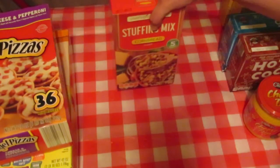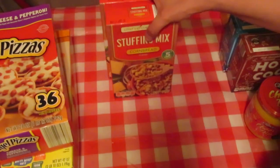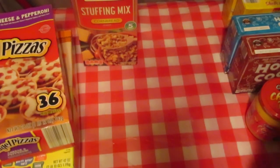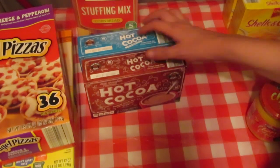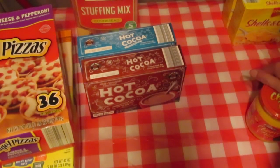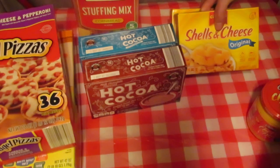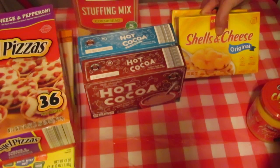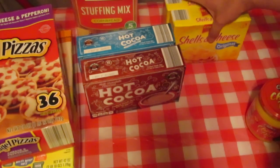Next, I got their brand of stuffing mix. I got a cornbread and a chicken because I always like to mix my stuffings. My son wanted hot chocolate and they were $1.29, so I let him get a couple hot chocolates. And then I decided to try their shells and cheese instead of just the Kraft macaroni and cheese that I buy sometimes. We're gonna try those.